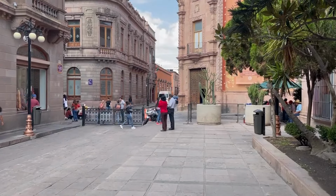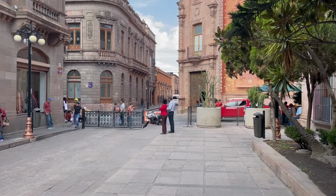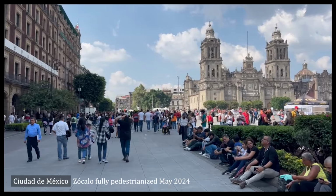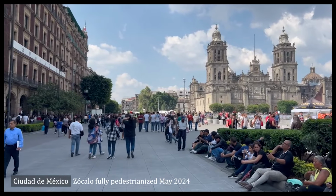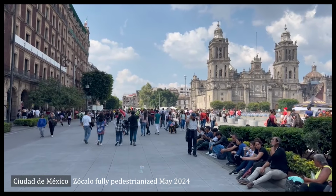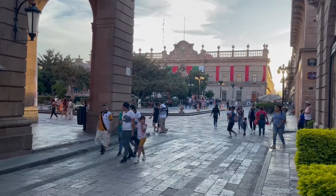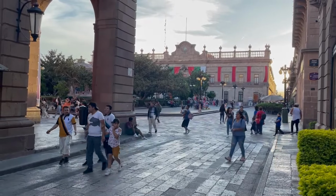Where these streets meet car traffic, gates filter vehicles arriving for emergencies and government business. In the last decade, Mexican cities like San Miguel de Allende and Mexico City have taken similar steps to pedestrianize not only their main plazas, but also the surrounding blocks, and I hope this is something that can catch on across the country.